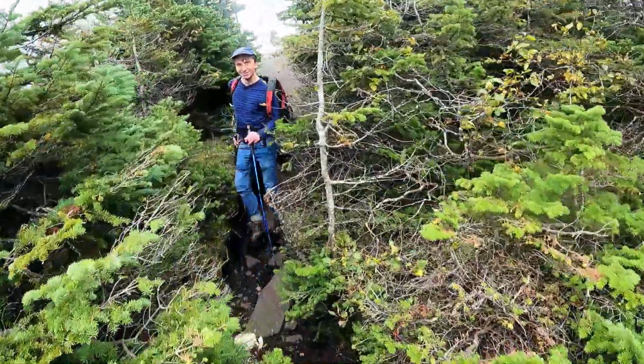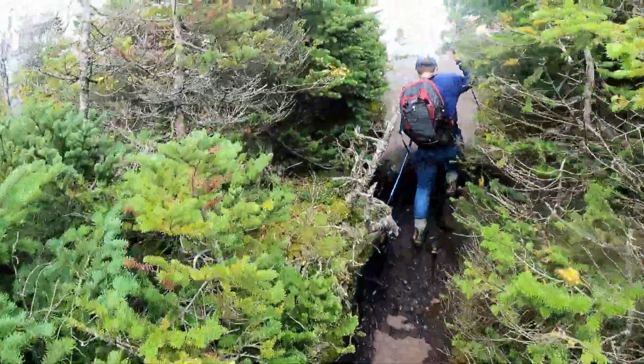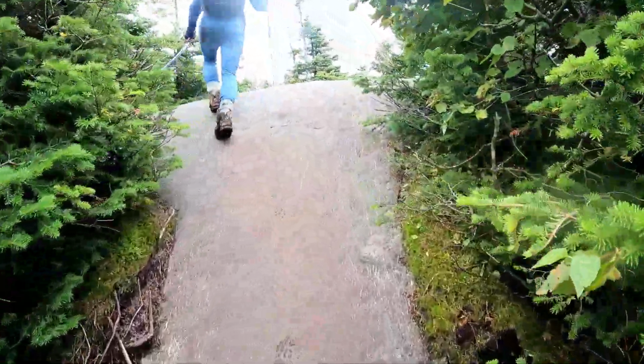All right, here we go. The branch off to the summit. 20 of 46 at Colden at 4,714 feet.